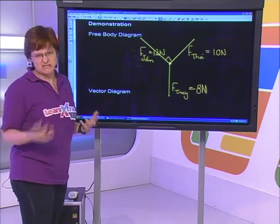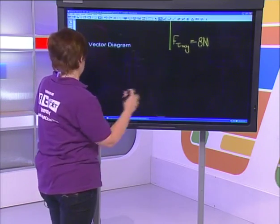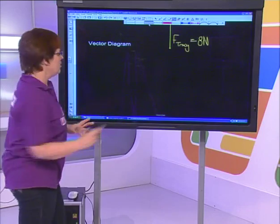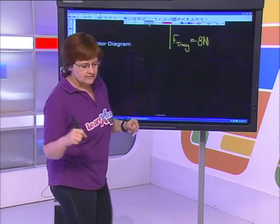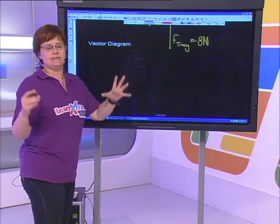Let's start with Ty, okay? So we start with Ty. He was the first one. He went off at an angle. So let's do his force first, okay? And I'm going to try and keep it in line with the way we drew it. So, and he was going to 10 newtons. If we go 1 centimeter equals 10 newtons, that's a ridiculously tiny drawing.